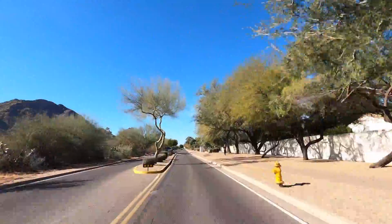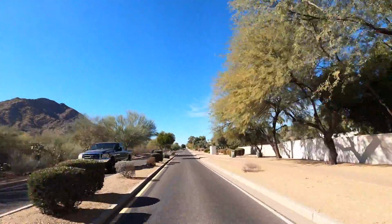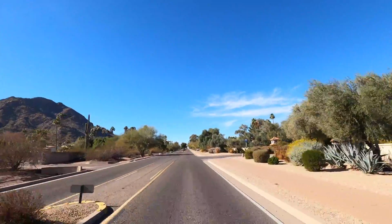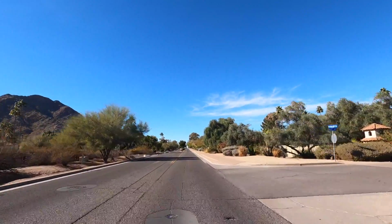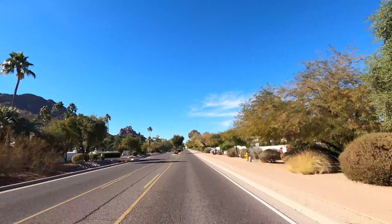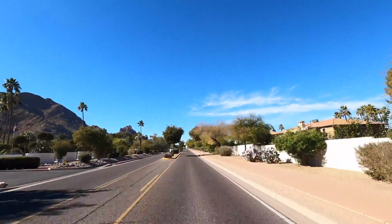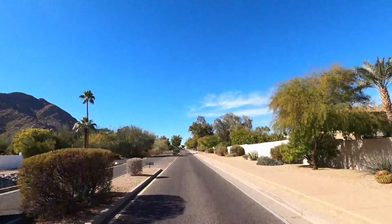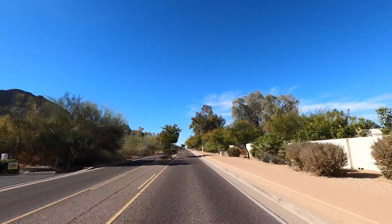This area is in Paradise Valley, and I'll tell you, this neighborhood has houses upwards of $20 million. It's also home to some of the best spas and resorts, the famous ones, the ones you see in the movies and on TV. Like on the left here, the Sanctuary Camelback Mountain Resort, $800 a night.